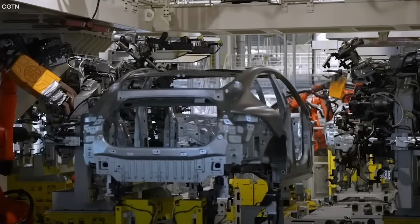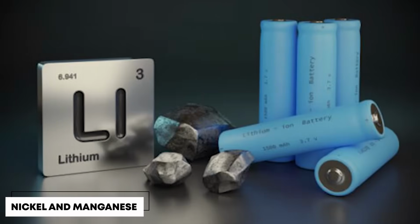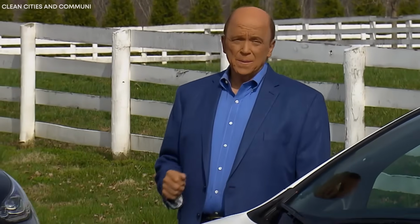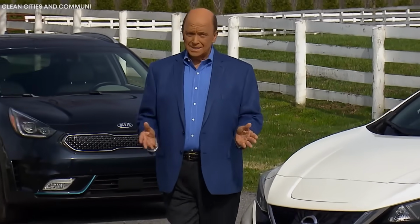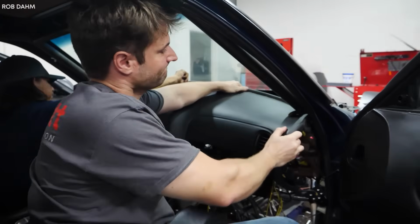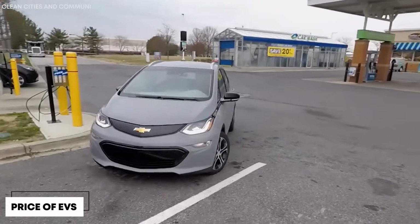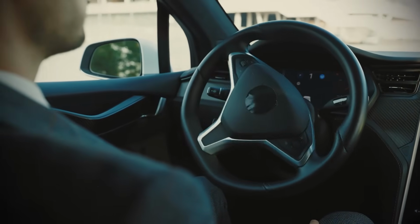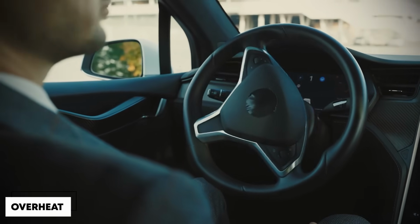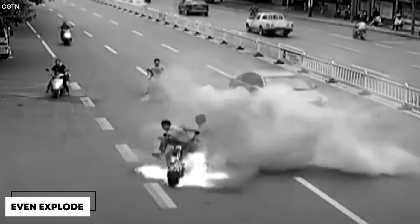Most electric cars today still rely on lithium-ion batteries that use metals such as cobalt, nickel, and manganese. These elements help store a lot of energy, which is great for longer trips, but they also come with major downsides. For starters, extracting and processing these metals is costly, which increases the overall price of EVs, making them more expensive than traditional gasoline cars. Safety is another big concern. Batteries made from these materials can overheat and, in extreme cases, catch fire or even explode.